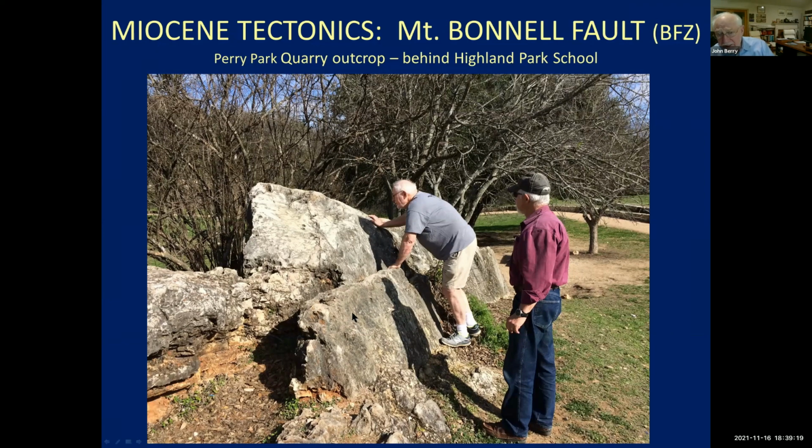But on each individual fault slip layer, polished layers they are, the slickenlines have slightly different plungings. So when these things moved, they didn't move in quite the same direction every time. On this big boulder here that I have my hand on, you can see the near horizontal bedding. It's dipping gently to the northeast again.